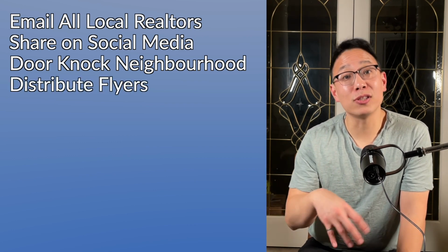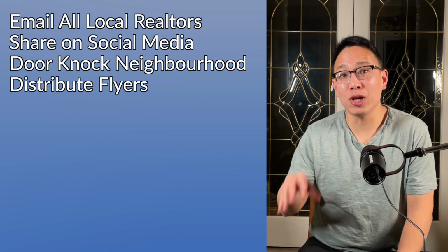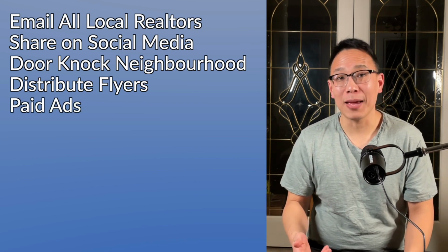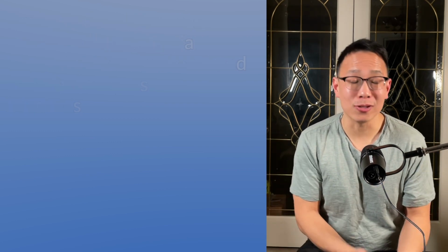Send out flyers to the surrounding neighborhood. Without huge manpower, door knocking can only reach so many homes. That's where Canada Post comes in, and you can reach thousands of homes within a week. And lastly, there's paid online marketing campaigns. This is not particularly effective, but does help in getting additional eyeballs on the listing.